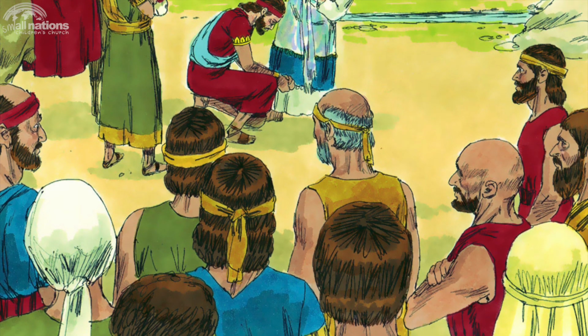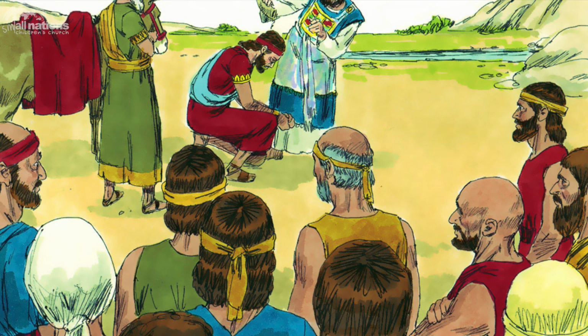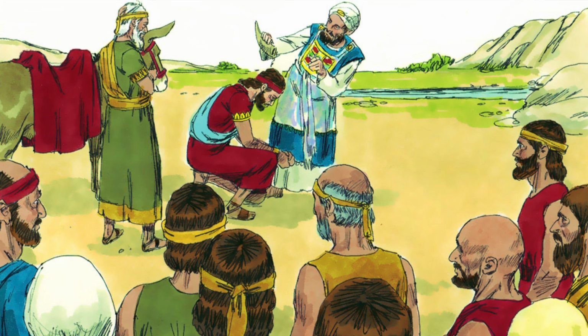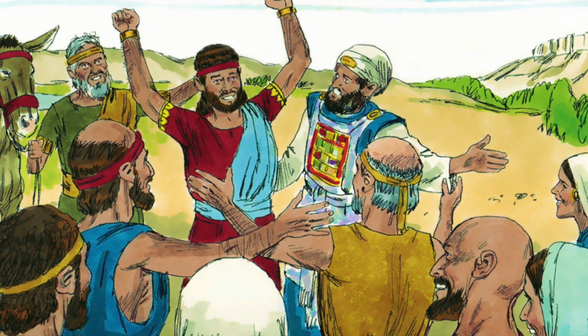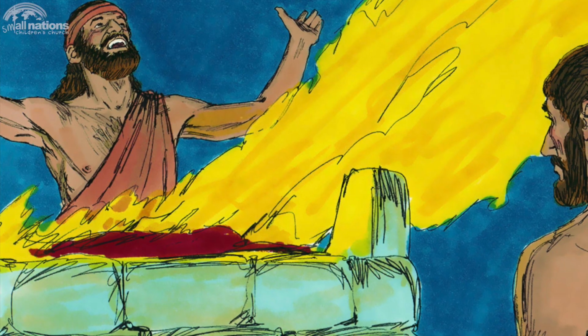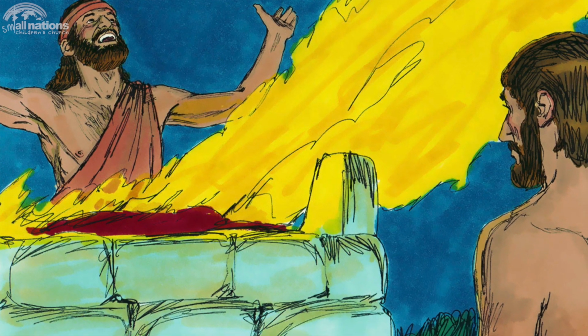Israel was ready for a new king. God told the priest Zadok and the prophet Nathan to go to David's son Solomon and anoint him king over all of Israel. Solomon was very happy to be king, and after he was crowned, he went to worship the Lord. He offered hundreds of sacrifices to show God how much he loved him.